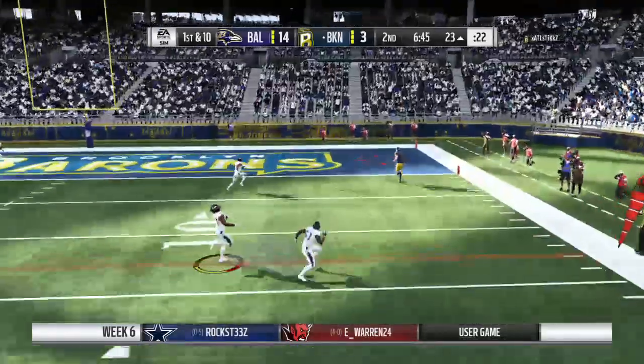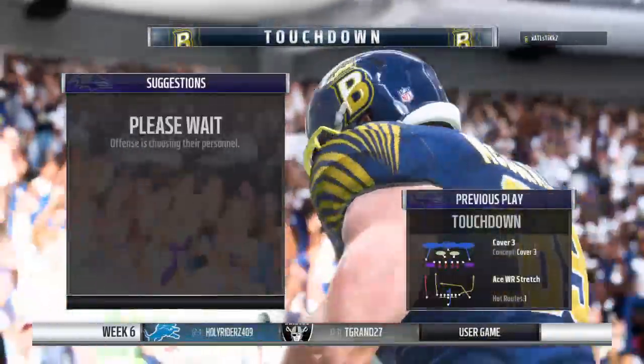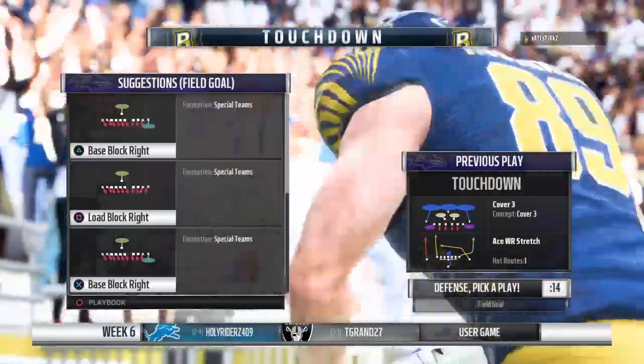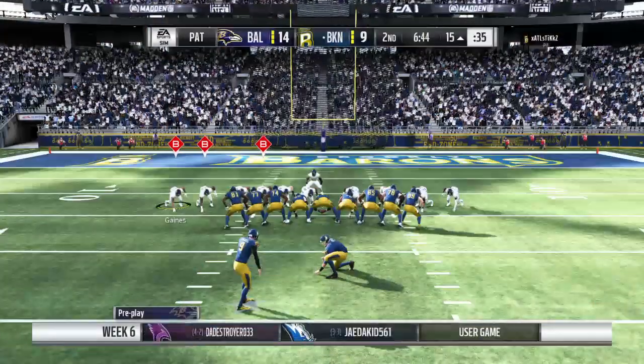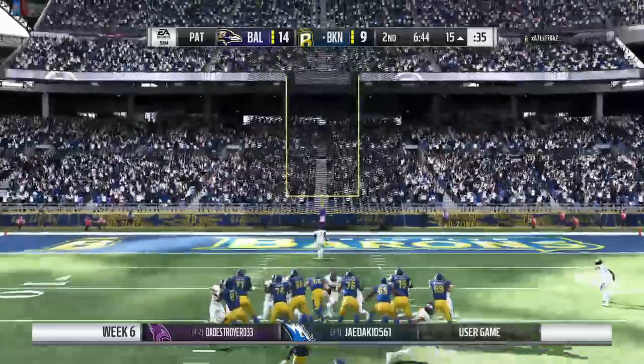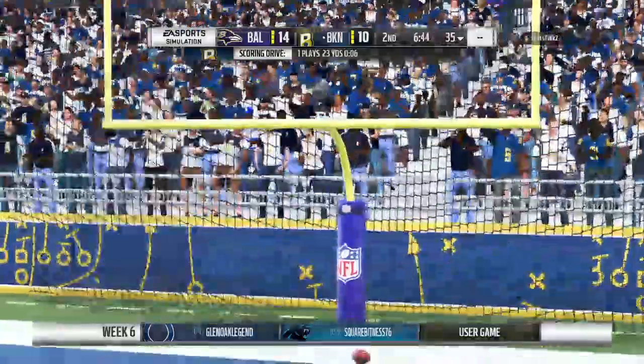Escaping the pressure right. And it's caught. Touchdown. Vance McDonald, his first touchdown on the year. And his guys are able to make this a close game again. But what a quick turnaround there. They get the football. Next play, boom, touchdown.